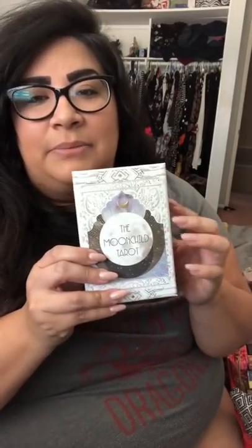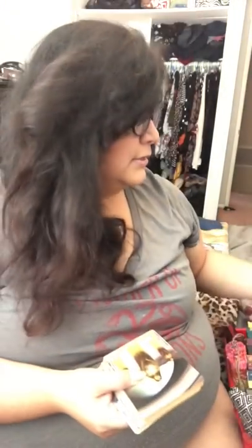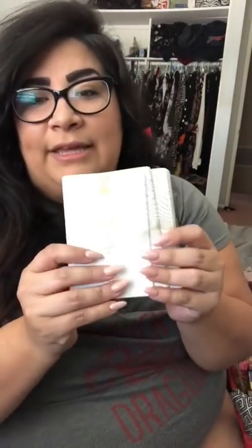What other tarot deck do I have here? I have the Moonchild Tarot. I actually just obtained this one. When did it come in? Two months ago? Maybe more than that? I don't know. But I have not really used this deck yet. But I was going through the cards and I really like this one more so than the Star Child Tarot.